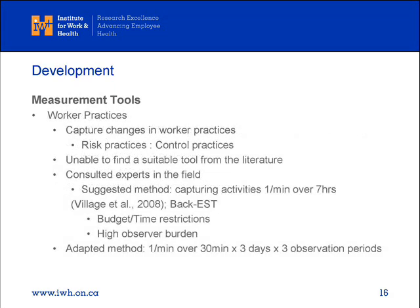This was a lot more challenging, so the worker practices, how were we going to measure this? We wanted to capture the change in worker practices from the number of risk practices compared to the number of control practices based on each of those pictograms that we saw before. We were unable to find a really suitable tool from the literature, so we created one. And in doing so, we consulted with experts in the field as perhaps the best way to do this. It was a suggested method from Judy Village.